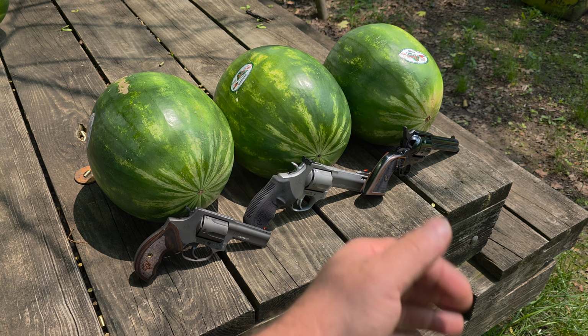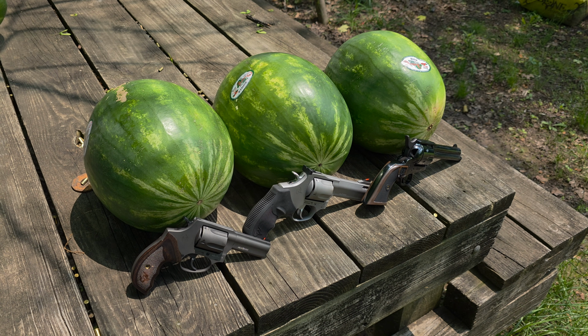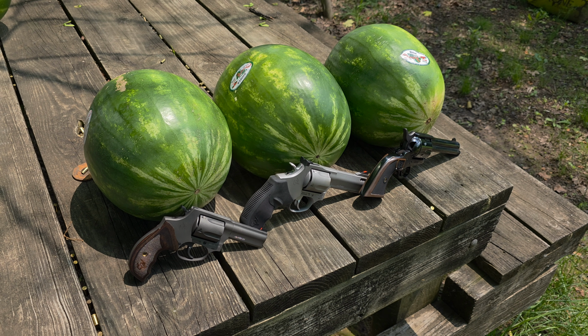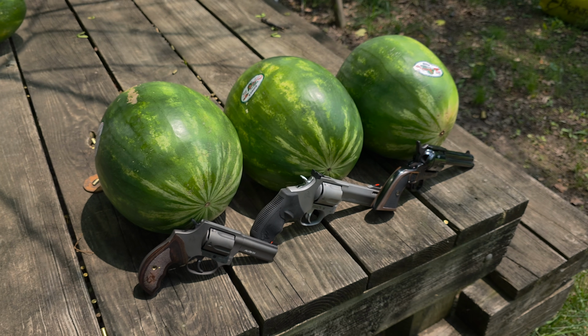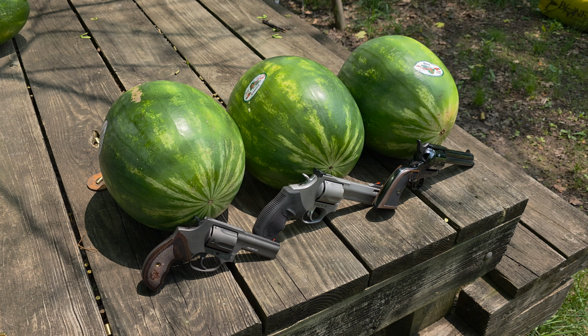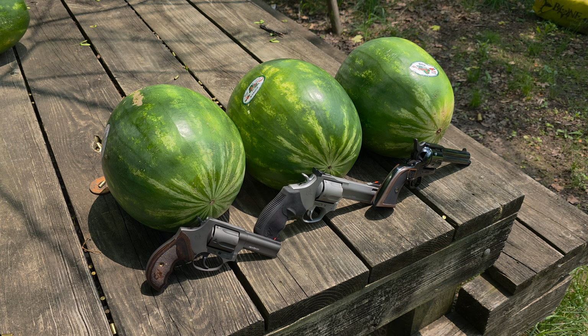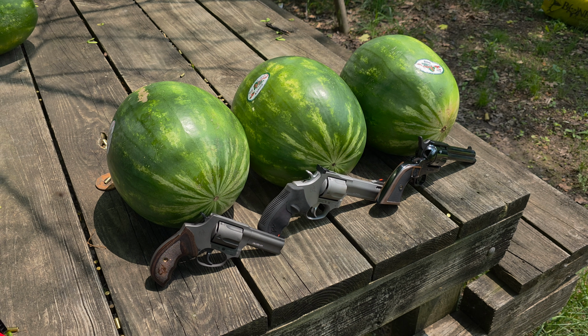And we're starting here with watermelons today with the revolvers, but I'm going to be doing the other stuff like the blocks and whatnot with the revolvers coming up. We're using soft point ammo today. I might revisit at some point with some nice high powered hollow points. Also, eventually I'm trying to do some hard cast stuff with these, so stay tuned.